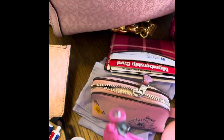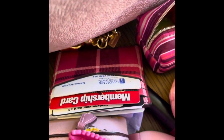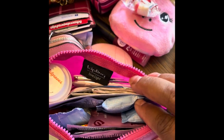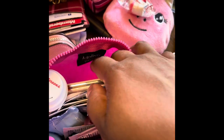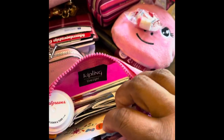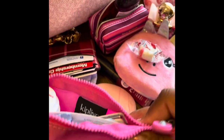Here is my little Kipling pouch. I just got tons of stuff in here, y'all. You know, when you travel sometimes, you just bring everything and too much. I got some medicine. I got, like, all of my wipes. Here, I got a mirror and receipts combined. Yep, so that's what's in my Kipling. And then here, I have my Michael Kors notebook.